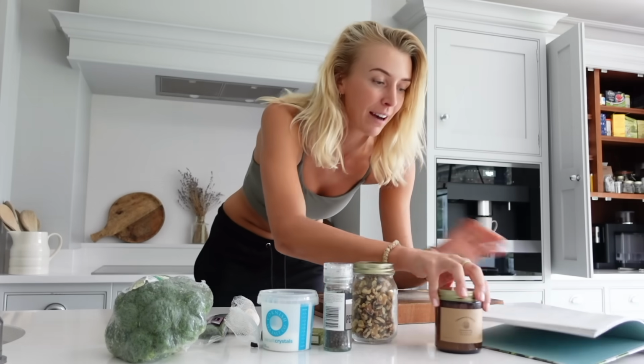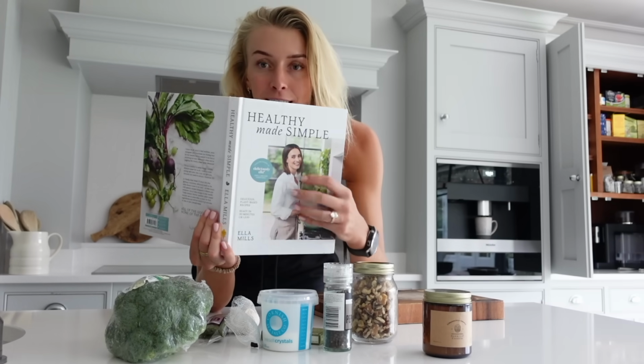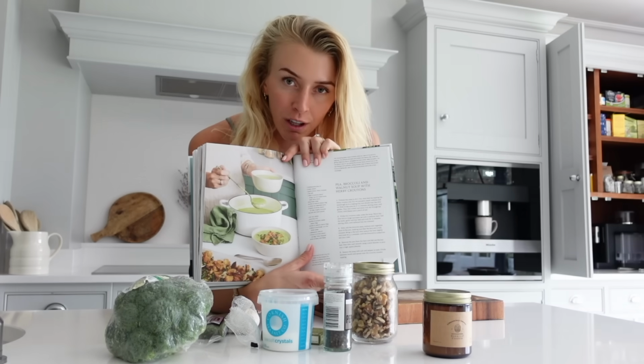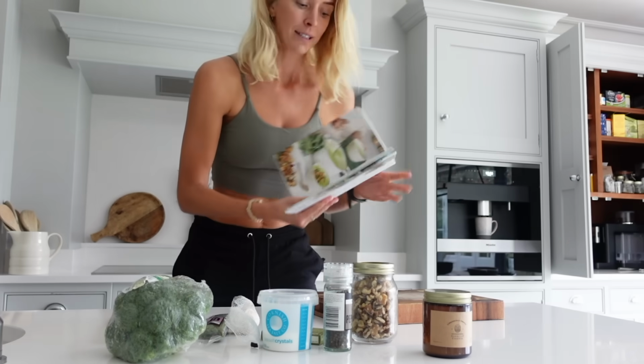Hello again. Today's new recipe that I am making, God, I am on fire this week, is another one from the Ella book. This is the pea, broccoli and walnut soup with herby croutons. I am not going to do the croutons because that just feels like a lot of effort, but I'm going to make the soup. So let's get stuck in.